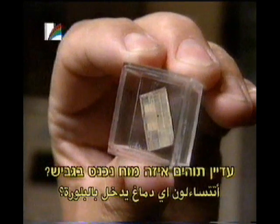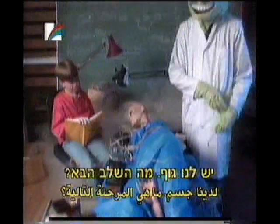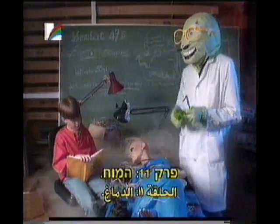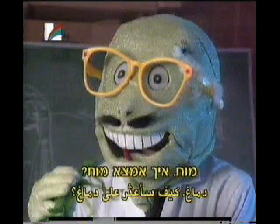Still wondering what brain fits on a crystal flake? We have a body. What's next? Chapter 11, the brain. Every good robot deserves brains. A brain. Now where am I going to find a brain?